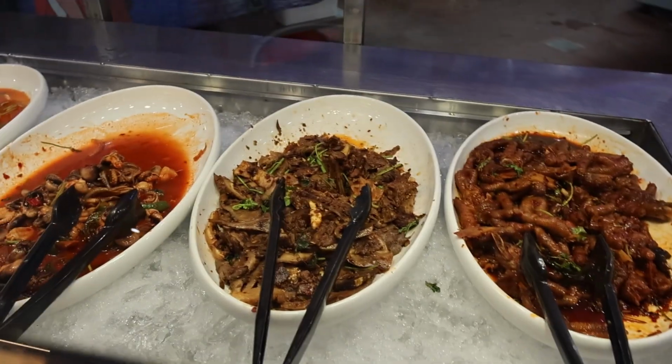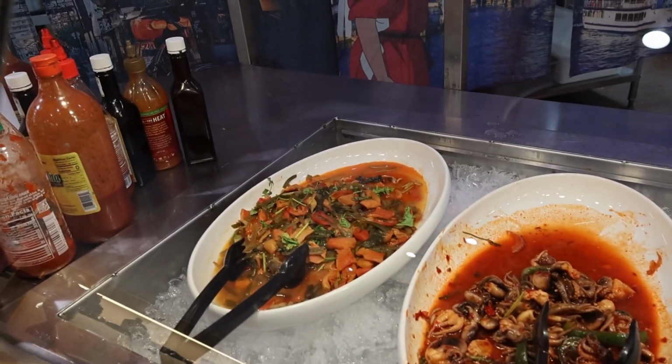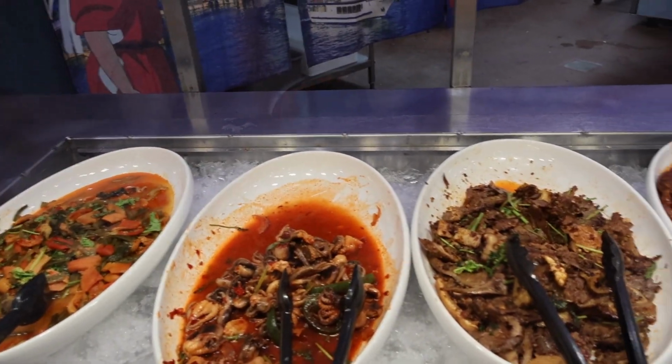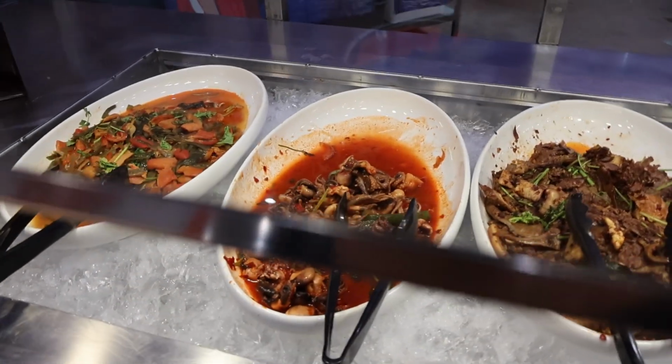chicken feet. Octopus salad, huh? Hot and spicy sliced sea whelks. Okay, this one is the ox tongue. That's the octopus salad.